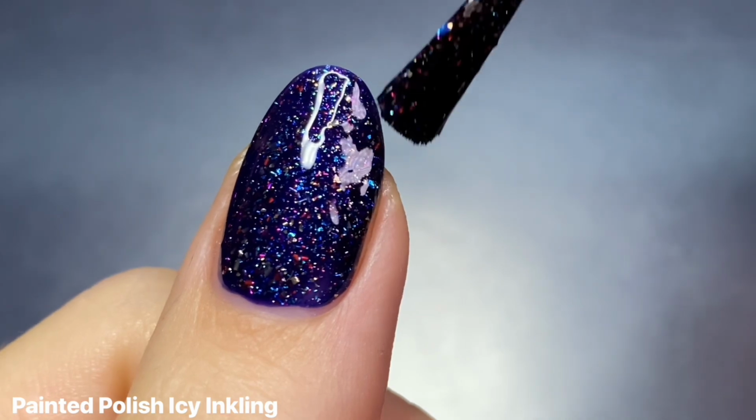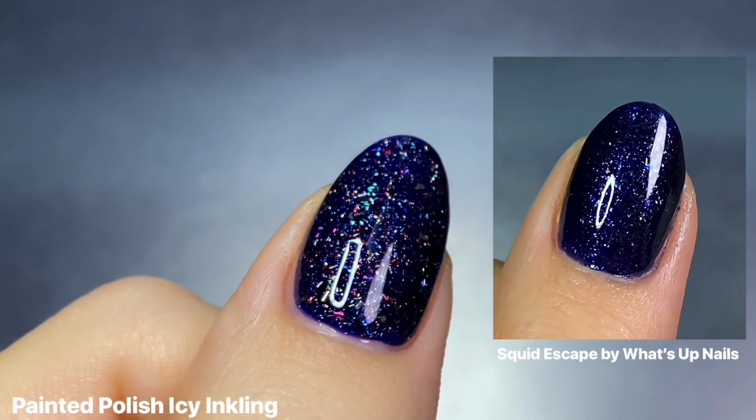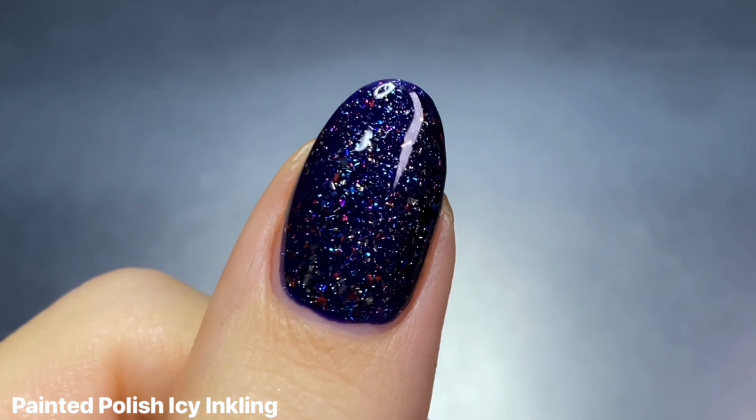And this one might look familiar because it kind of is similar to What's Up Nails' Squid Escape, which I also really loved, but I do think the color of the flakies pops so much more in this one.